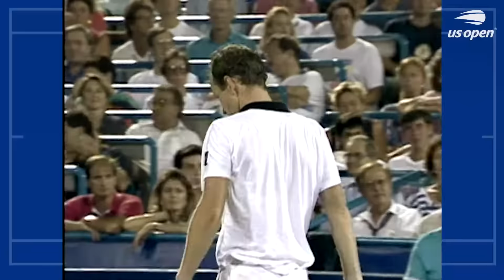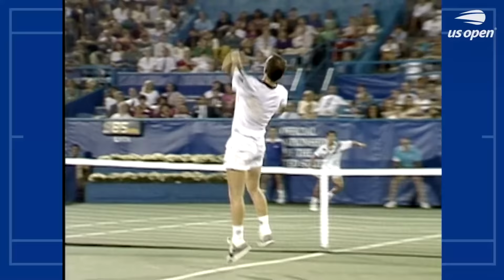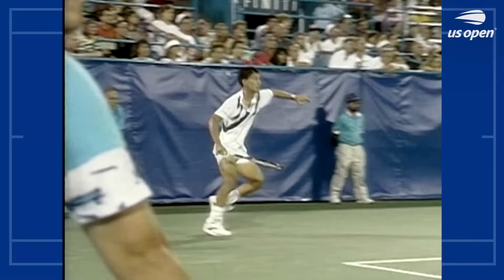McEnroe put some zip into that first forehand volley. As John, right here, really nails that forehand volley, but somehow Chang gets the shot. McEnroe back quickly, nails the overhead. Look at Chang again. Almost got his racket on that ball. From another angle here, the topspin lob. Now watch Michael. Talk about defense. Go for it, Michael. It's incredible. Takes a lot to get it past the flying Chang.